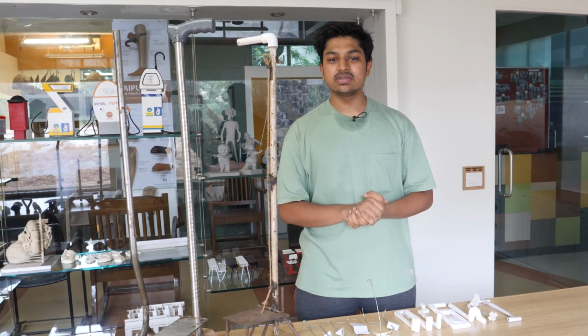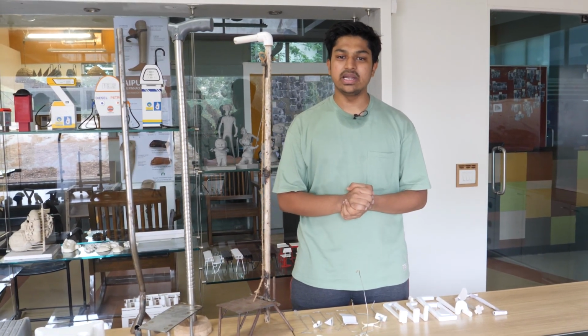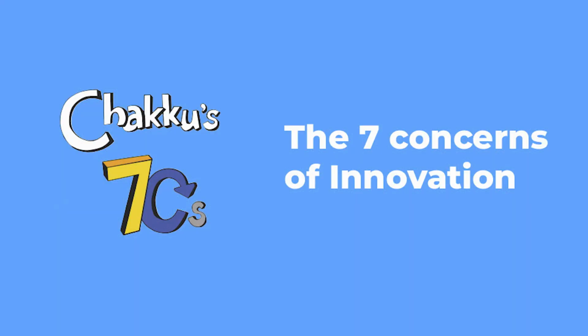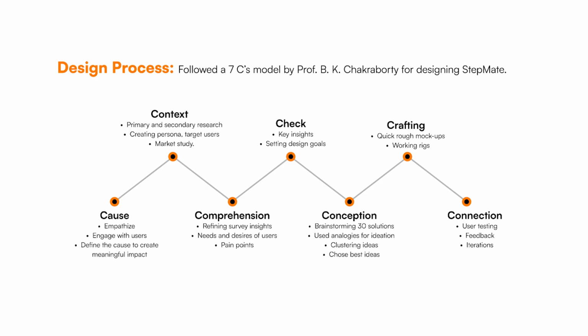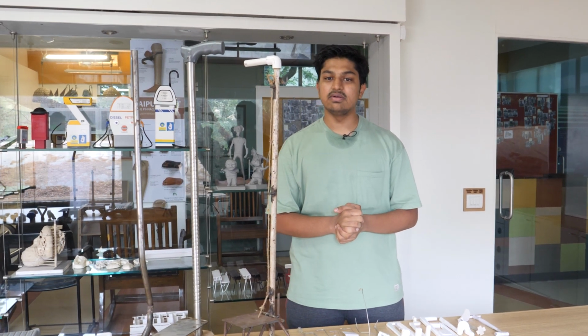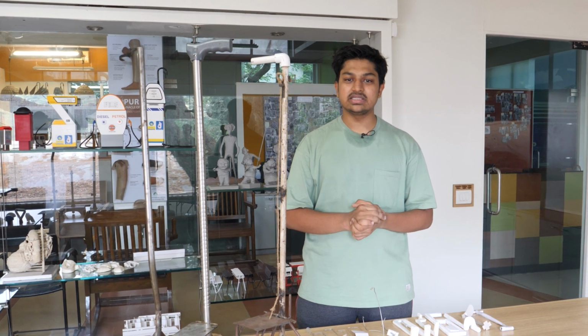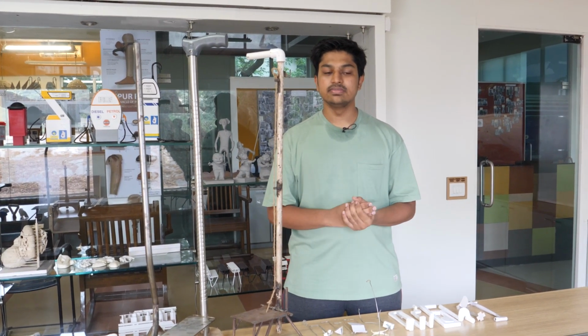So I came up with this problem statement where I want to solve this issue for the elderly people in India. As a part of this project, the 7C model of Professor Chakravarti, I applied that design process on the project. So in the first 2 C's, it was all about understanding the context and empathizing with the users of Indian elderly population. With that, I came up with the problem statement, and then while doing research, I crafted personas, and then I started ideating upon the solution.